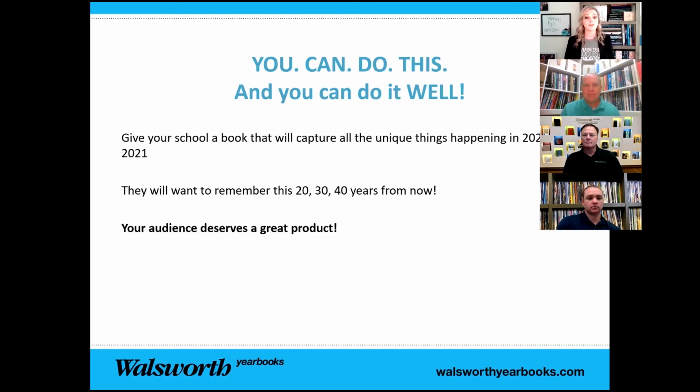I will tell you something, if you're worried about yearbook sales, the 2020 book sold better across the nation than any book I've seen since I started working here. There were so many reprints that the plant was covered up with them. So people want this book. It's different and it's unique and they want to remember this year. So don't be discouraged by this craziness that's going around. Take advantage of it and use it to sell, market, and cover the awesome things that are happening this year.